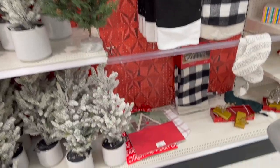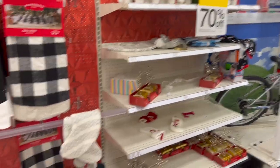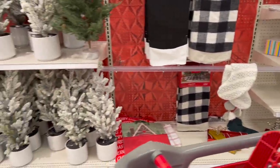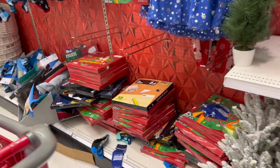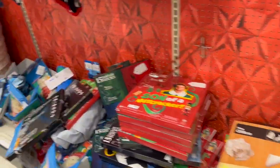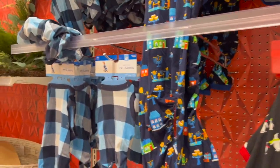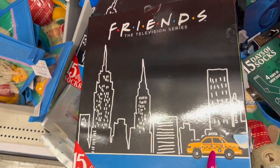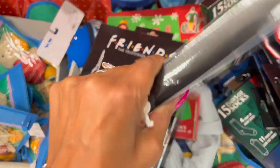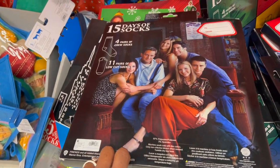Okay guys, so Target has hit 70% off. I'm not necessarily looking for Christmas items. I'm looking for items I can use throughout the year to re-gift and also stock up for next year. So they have a lot of little doggy pajama sets that are 70. They have these, ooh, 15 days of socks. I'm curious how much this is at 70. I'd have to scan it.